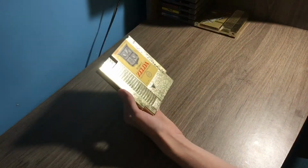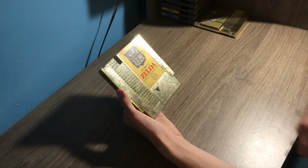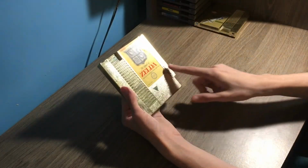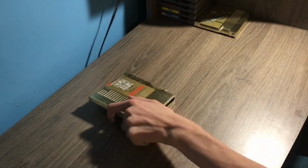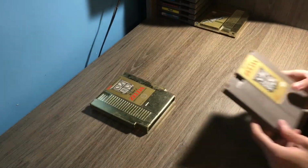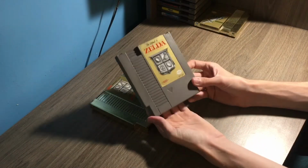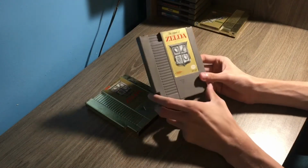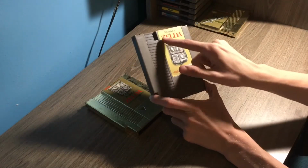And one interesting thing about The Legend of Zelda on NES is actually the cartridge variations. So this one you can see the shields up top and the titles down below, and has the nice gold cart. And here we have the later released gray cart version. So they ran out of gold carts and they had to use gray ones. But the logo's centered and the title's up there.